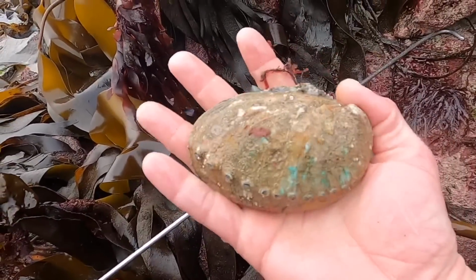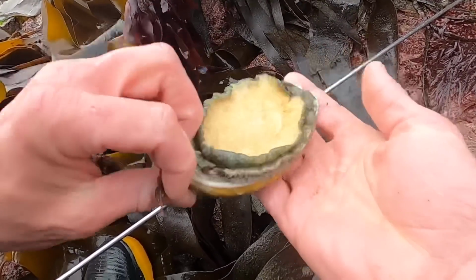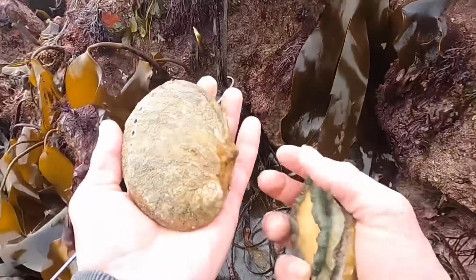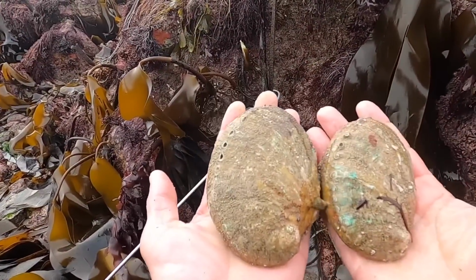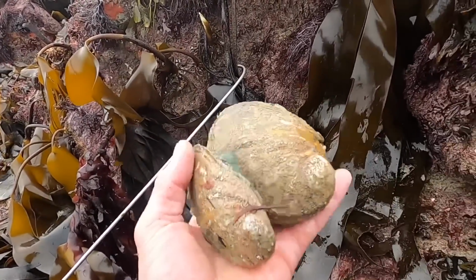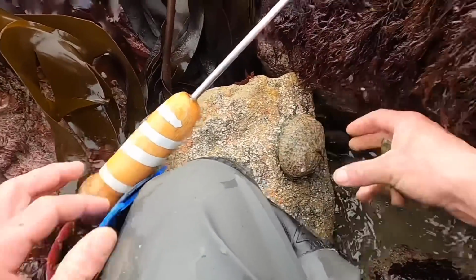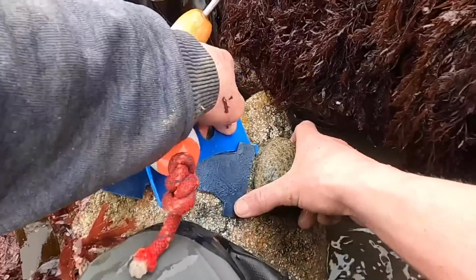It's really long, that ormer. Very narrow but long. Interesting. And right next to it was a monster. That's my biggest ormer of the day. Look at the size of that. Beauty. Just got one out the rocks there. And we've got this one straight under the little rock.